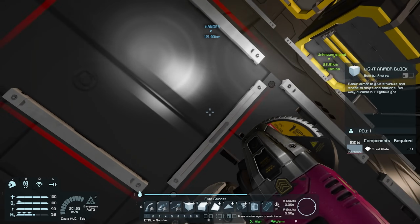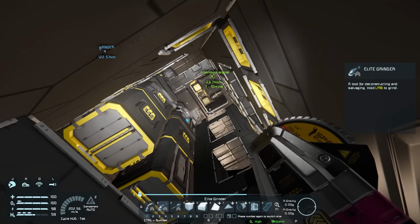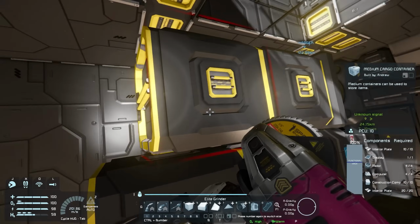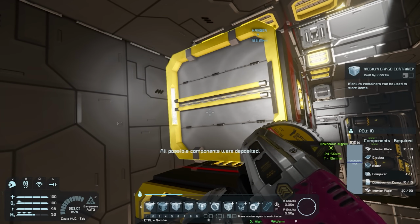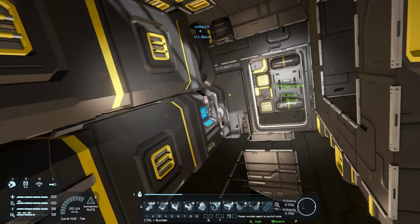I want to see if... Oh, we're stuck. Uh-oh. Oh, we're stuck. I don't like it. Alright, let's put all our stuff away and see if we can build a battery, because I think we're going to want one.